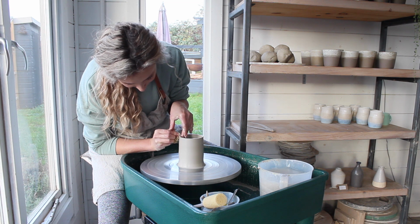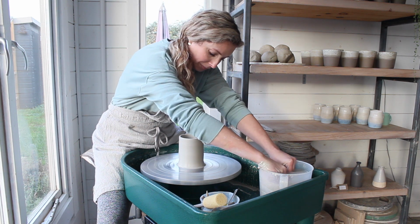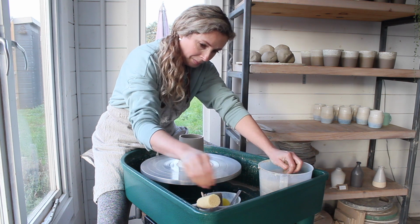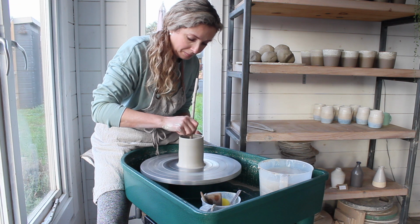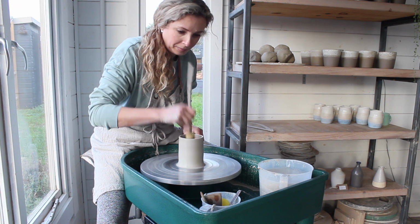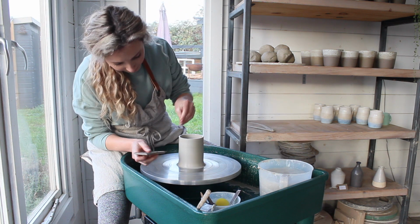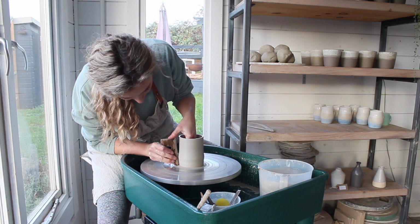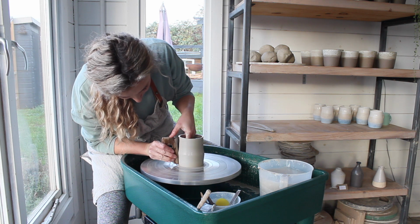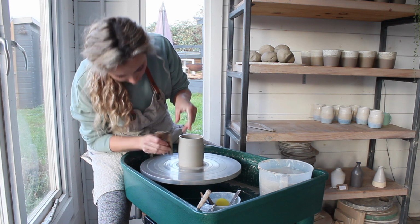Week 1 was the milk jug challenge. This was to throw as many milk jugs as you can in 15 minutes. They had to be consistent, in proportion, and as neat as possible. Keith said he could throw 15 in 15 minutes. Let's see how many I can throw in the same time. Keep watching to find out.